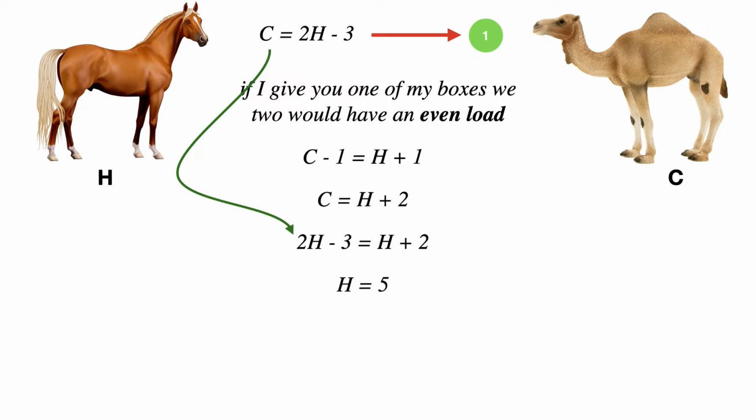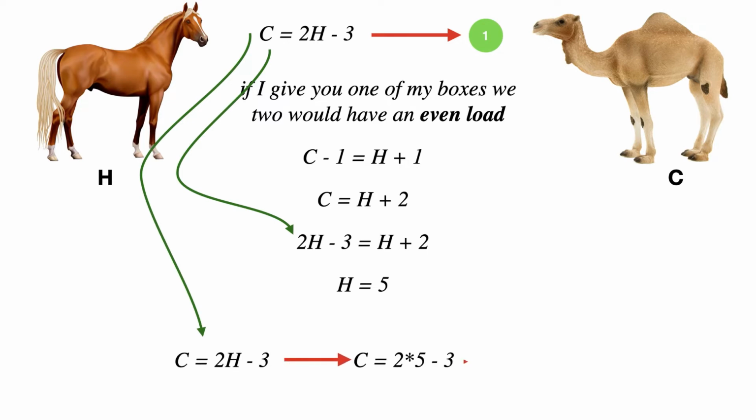After solving, H equals 5. Again putting the value of H in equation 1, we get C equals 2 times 5 minus 3, which is equal to 10 minus 3, which is equal to 7. That is, C equals 7. Thus the answer to this puzzle is: the horse is carrying 5 boxes and the camel is carrying 7 boxes.